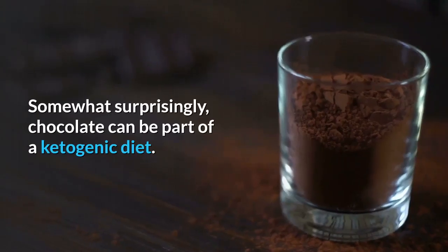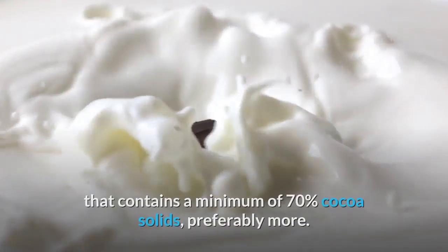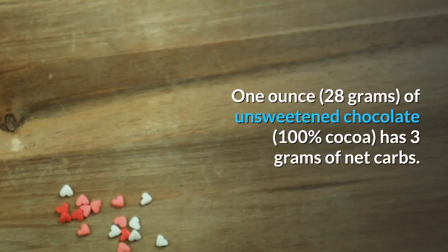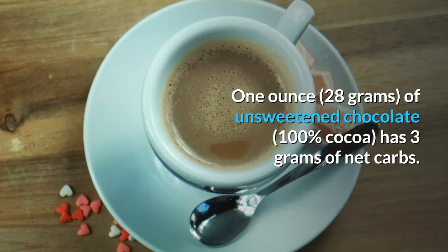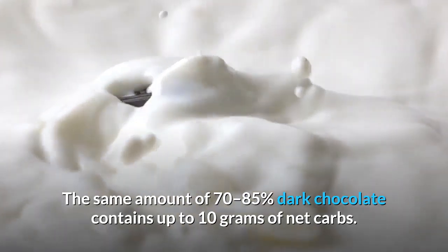Somewhat surprisingly, chocolate can be part of a ketogenic diet. However, it's important to choose dark chocolate that contains a minimum of 70% cocoa solids, preferably more. 1 ounce, 28 grams, of unsweetened chocolate, 100% cocoa, has 3 grams of net carbs. The same amount of 70 to 85% dark chocolate contains up to 10 grams of net carbs.